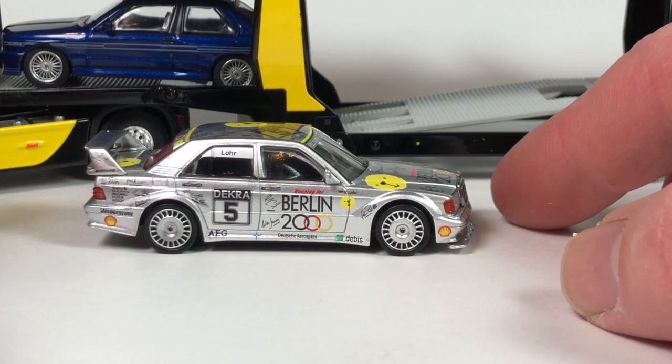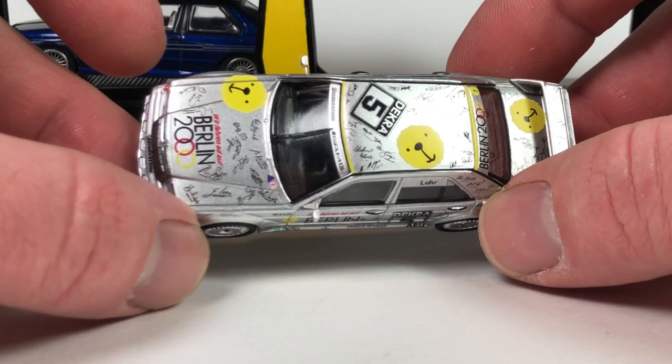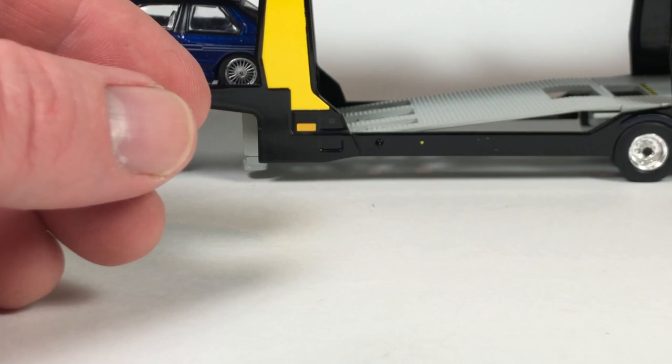So I really like this one in plain silver. And I have it in plain silver, but darn, it does look great with all these signatures all over the place. It just looks absolutely fantastic. So that one is beautiful. Let me stick that up there.